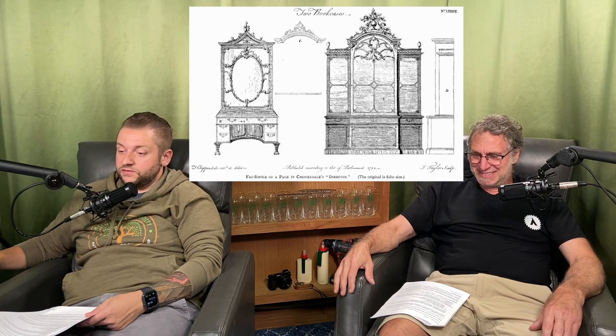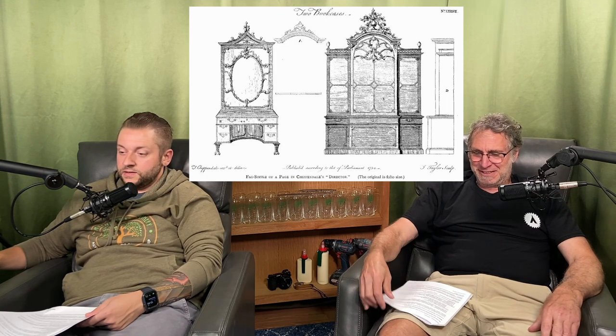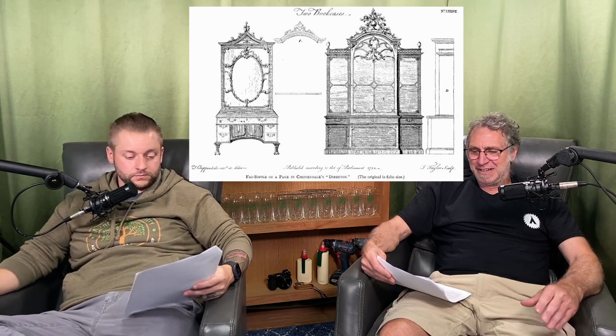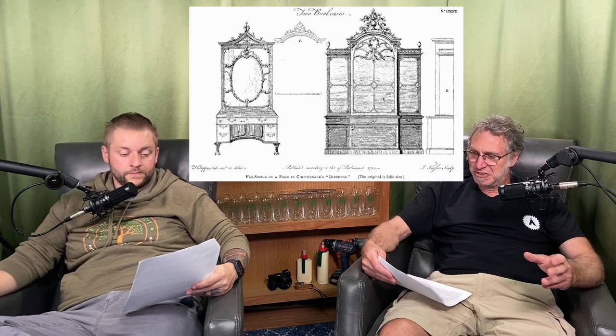In 1759, the book, The Gentleman and Cabinet-Maker's Director, has household furniture: chairs, sofas, beds, commodes. Now, a commode, not like what we think of a commode. It totally confused me; I had to look it up. It's a piece of furniture with drawers and shelves. It's not until later that it becomes part of American slang that it refers to a toilet. Clothes presses, clocks, writing tables, bookcases.